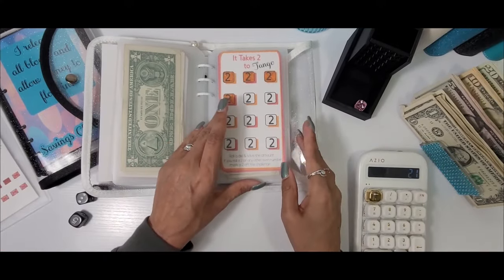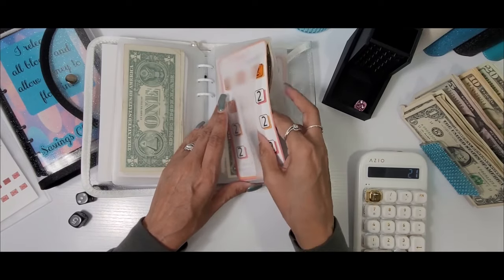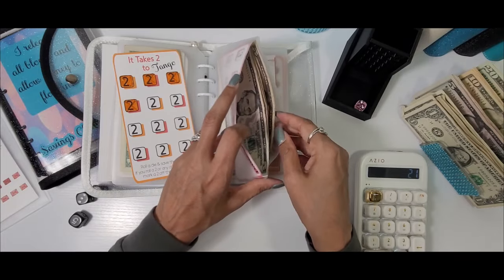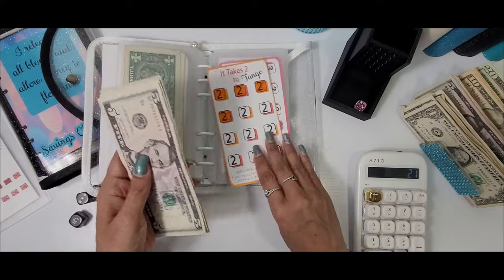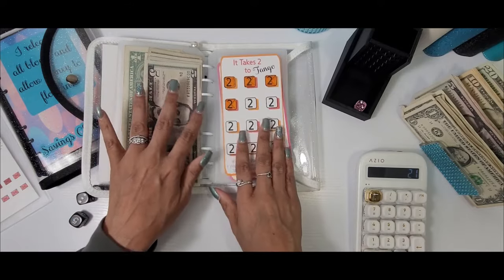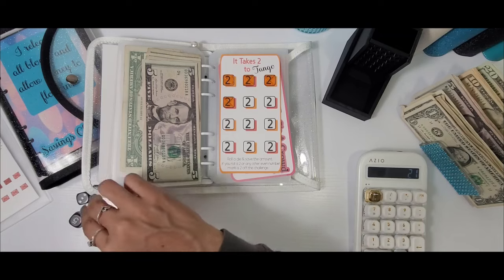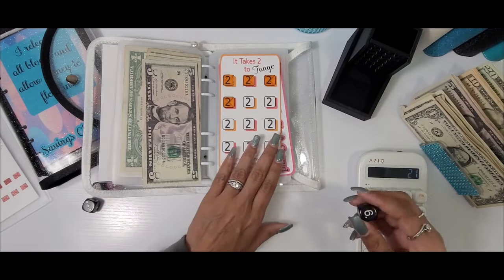Okay, guys, now it's time to play It Takes Two to Tango. And with this savings challenge, it's pretty simple to do. All you do is roll a die. And whatever die you roll, you're going to save that number, right? But in order for you to cross off the two, it has to be an even number. That is how you save more money. So let's go ahead and do this.